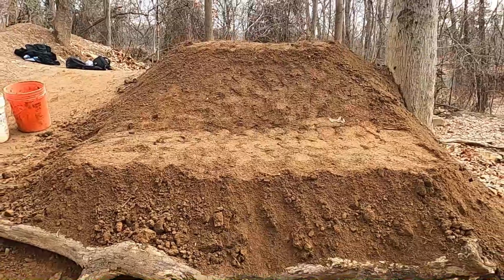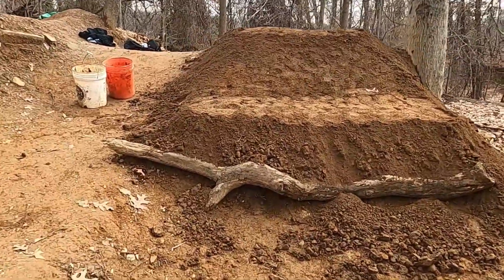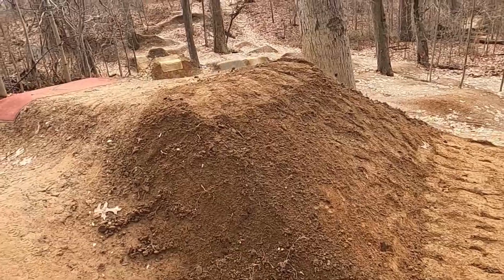Rising up, still needs to go up another 3 or 4 feet, but the extension is getting there. The extension is getting there. Phew.